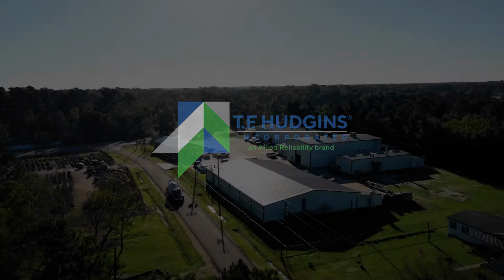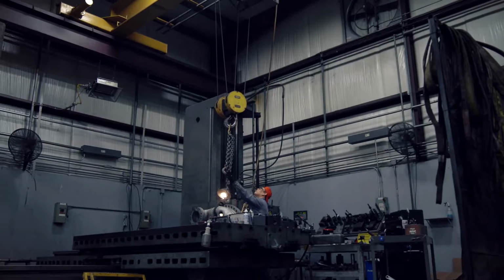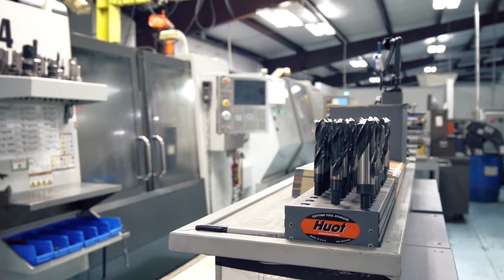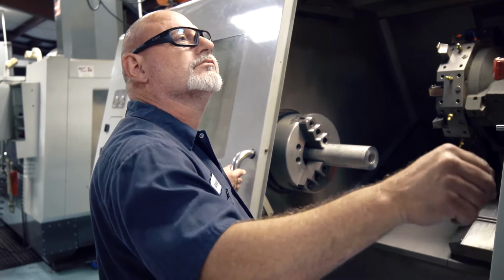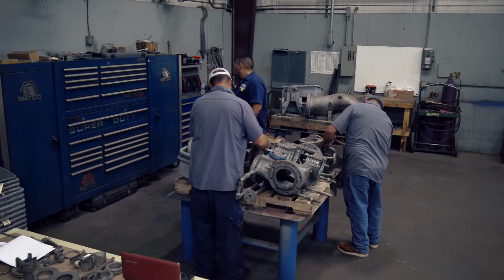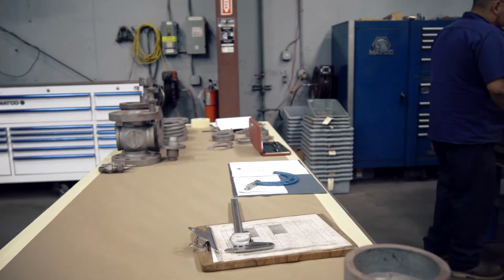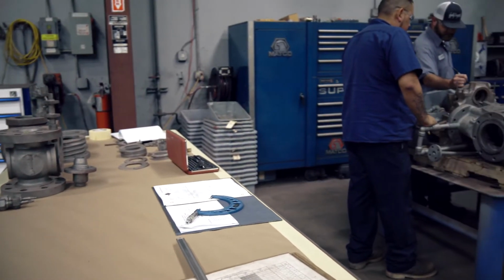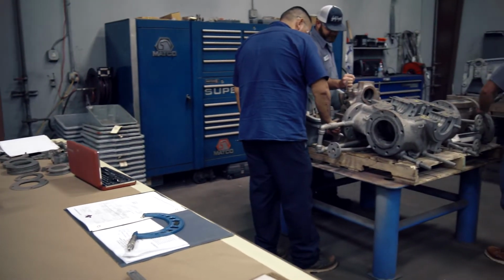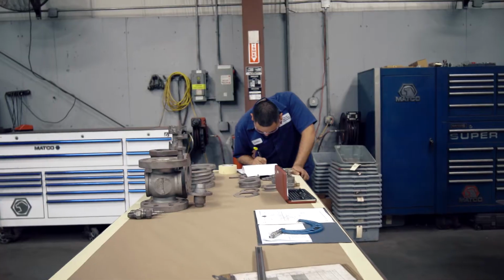The T.F. Hudgens Texas Rotating Equipment Service Center is a 36,500 square foot turbo machinery rotating equipment facility specializing in steam turbine, centrifugal pump, and gearbox repairs. Starting with disassembly, we rigorously capture all work history in detail in our standard documentation procedures. We work closely with our clients to capture their requirements and to ensure that they are documented and implemented.